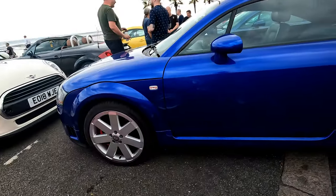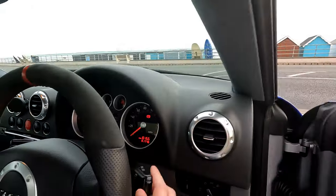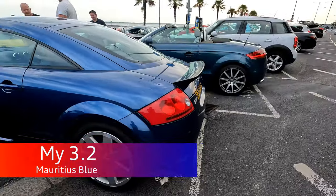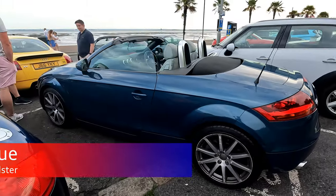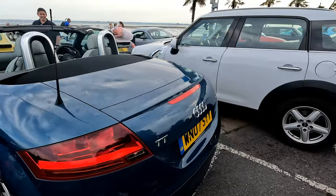Mike has also upgraded the LCD display to full colour. This gives lots more display options, including fault code reading and even clearing the codes. Now, this is a very familiar car to the channel, so we won't stop here too long. The only Mark II in attendance tonight was this petrol blue Roadster. It looked in great shape, but the owner said it needed some work doing on the roof.